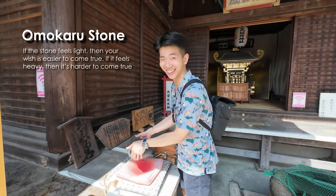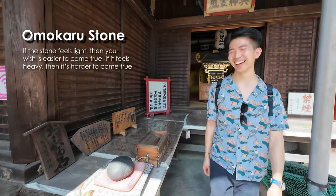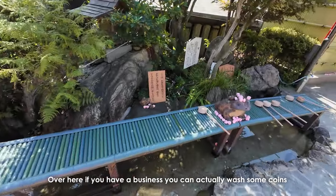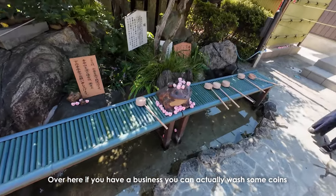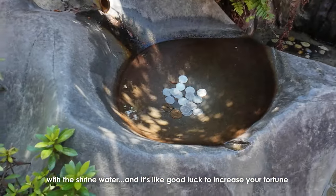Oh, that's heavy. Probably not coming through. Over here at the shrine, if you have a business, you can actually wash some coins with the shrine water, and it's like good luck to increase your fortune.